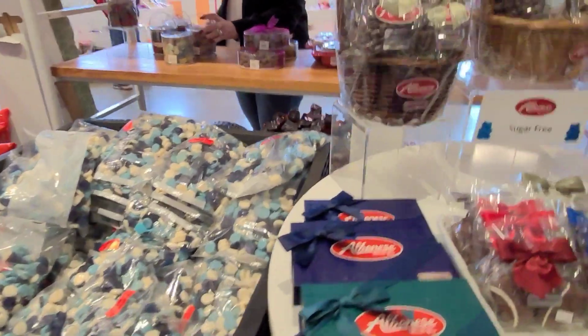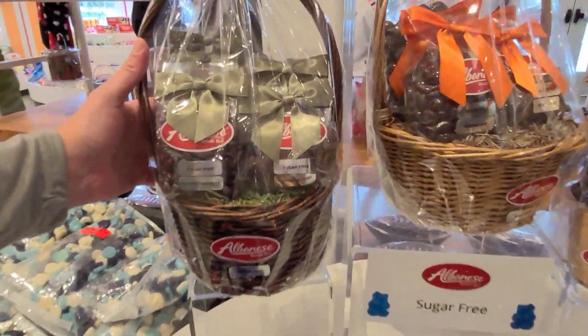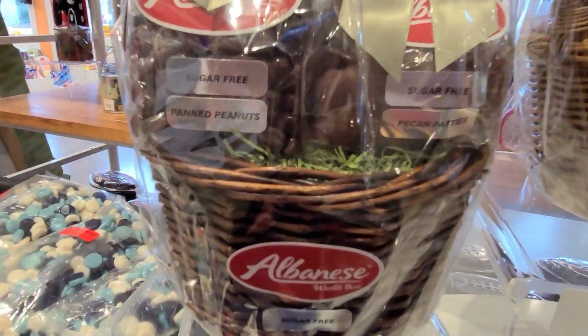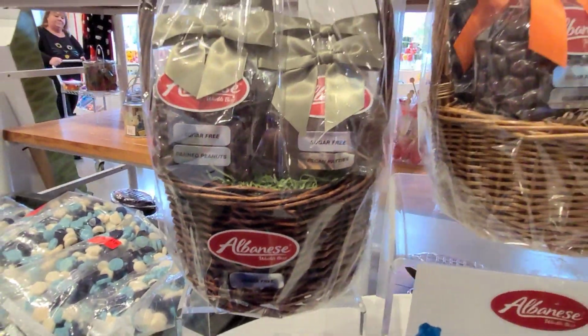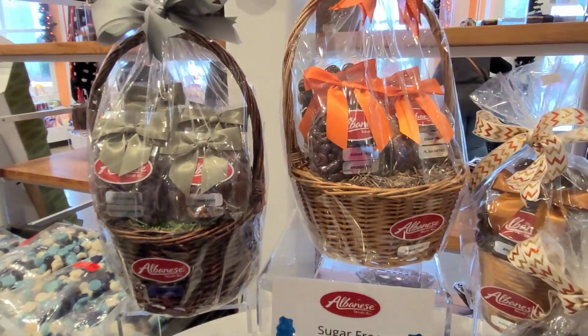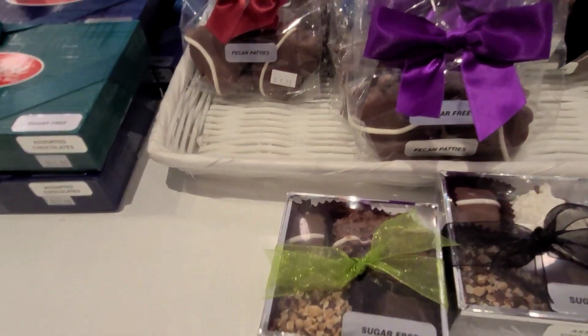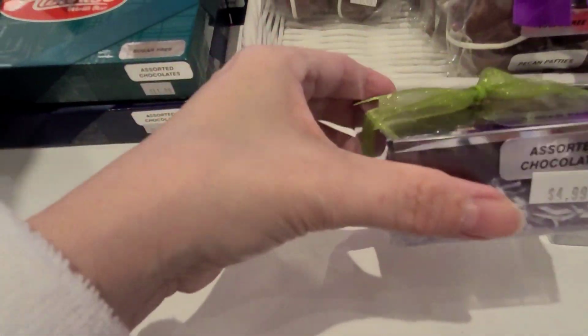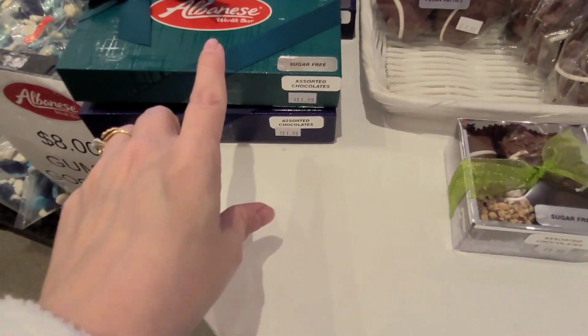Oh, now here's stuff for Christmas. Look at the sugar-free option too. Yeah, sugar-free. So if you're a diabetic or just can't have the sugar, that's actually a good idea. See, it's a little sugar-free here. Not bad, $5 for all that. And there's those boxes again.